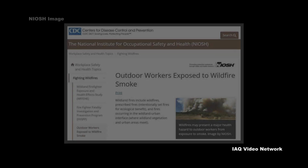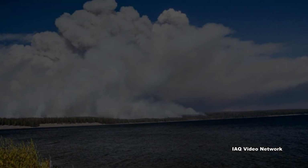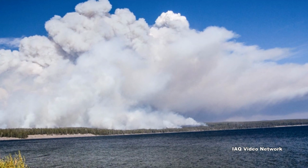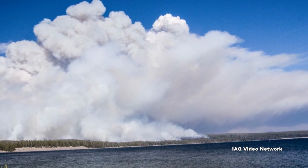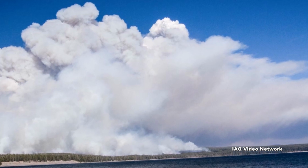The National Institute for Occupational Safety and Health describes wildfire smoke as a complex mixture of gases and particles from burning vegetation and other materials. As a wildfire burns, many different compounds are released in the smoke, such as carbon monoxide, carbon dioxide, hydrocarbons, particulate matter, benzene, acrolein, and aldehydes.